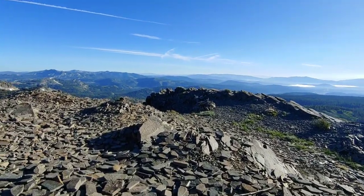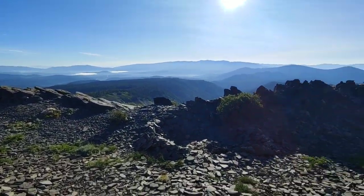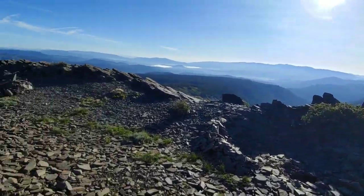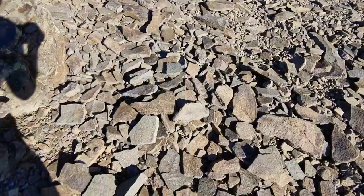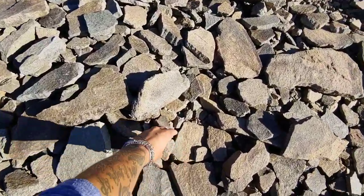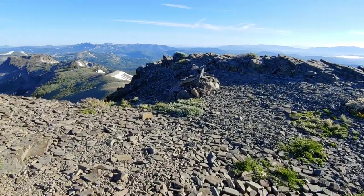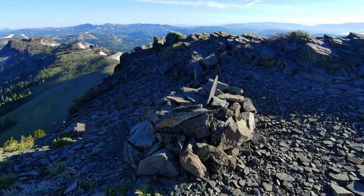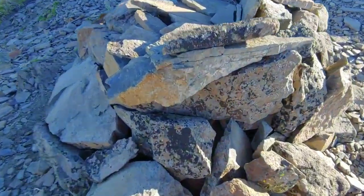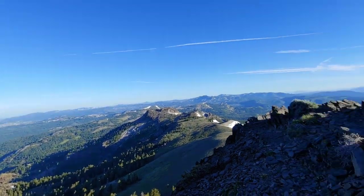I feel like I should add a piece of stone to the throne since it's now partially mine. How about... I like this little piece. Yes? We'll put it right in there. Ha! It's part of me forever. Unless someone steals the rock. Whatever.